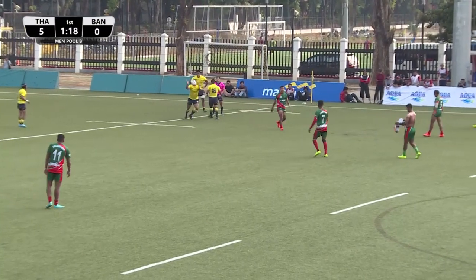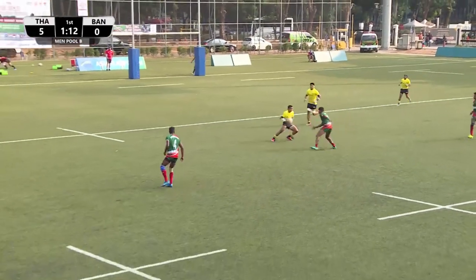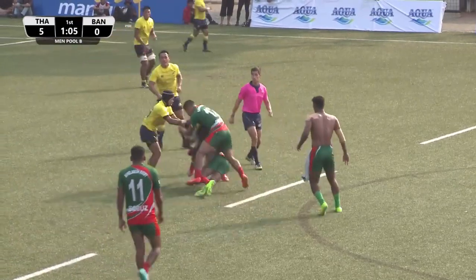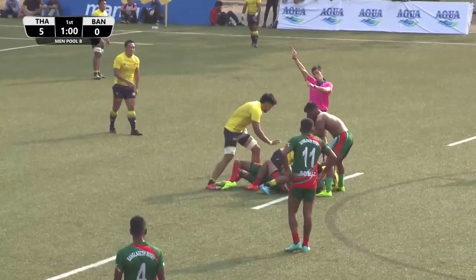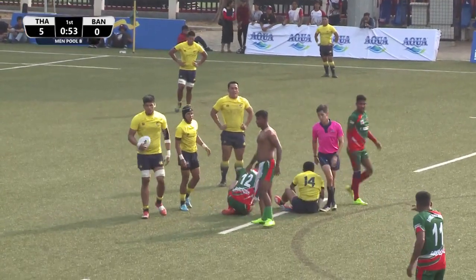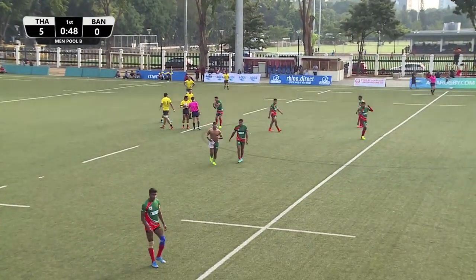But Thailand have come up with a penalty. Good defense from the Thais as they work their way out of their 22. We still have a shirtless Bangladesh player out there. This is a first for me, and it's another penalty to Thailand. Yeah, the referee has called a time off. I think he's allowed for this shirt to be replaced. New shirt, please. Thank you very much.